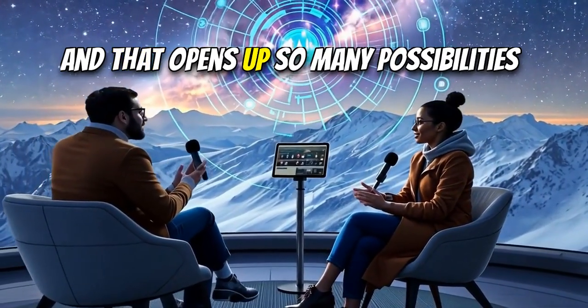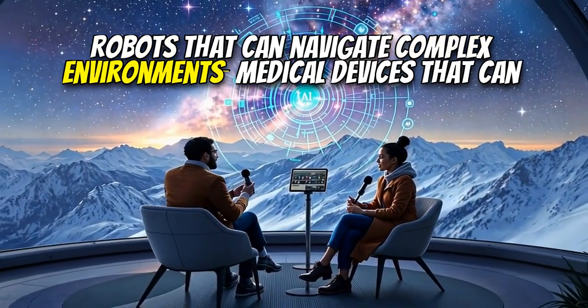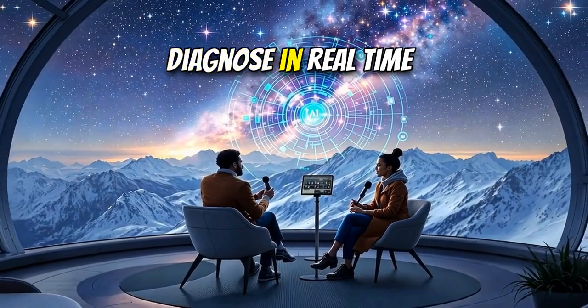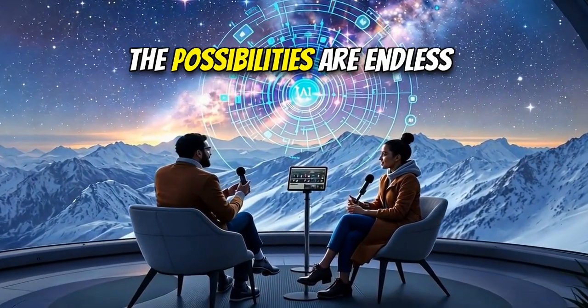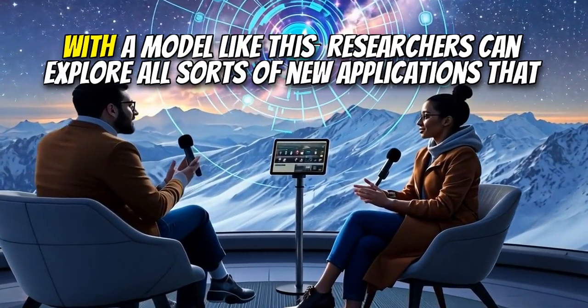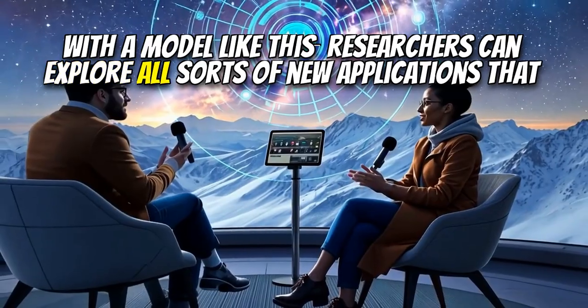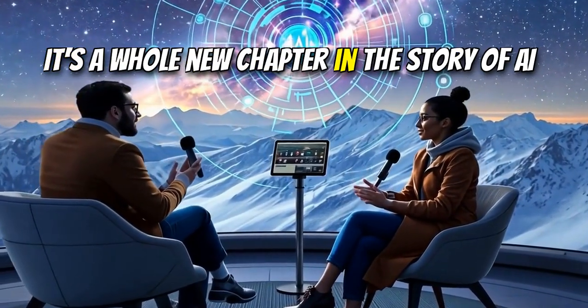Exactly, and that opens up so many possibilities. Robots that can navigate complex environments, medical devices that can diagnose in real time. AI assistants that can anticipate our needs. The possibilities are endless. And let's not forget about the impact on research and development. Oh yeah, with a model like this, researchers can explore all sorts of new applications that were impossible before. It's a whole new chapter in the story of AI.